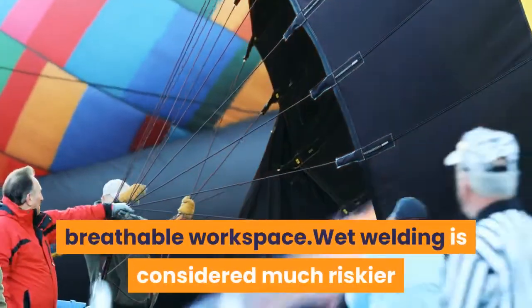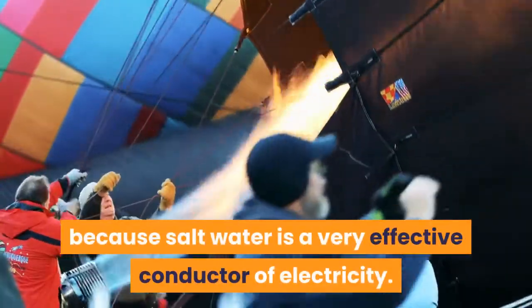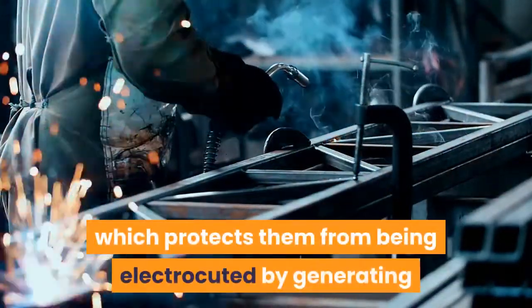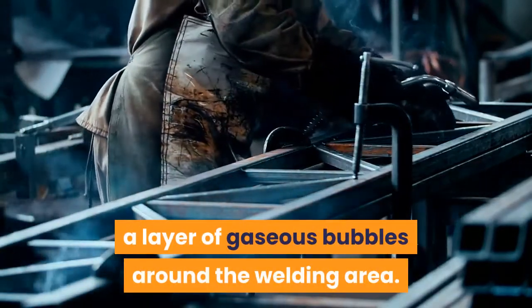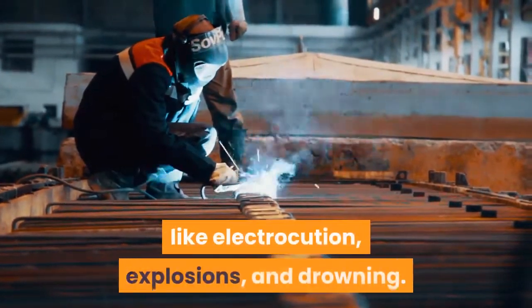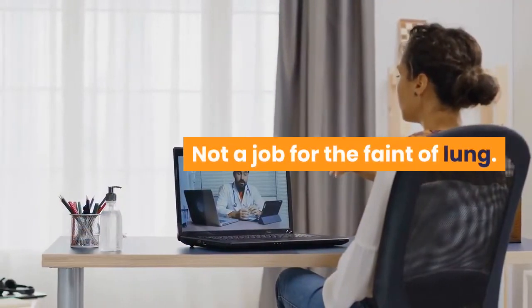Helium and oxygen are pumped in while toxic welding gases are pumped out to create a dry, breathable workspace. Wet welding is considered much riskier because saltwater is a very effective conductor of electricity. Wet welders often use a technique called shielded metal arc welding, which protects them from being electrocuted by generating a layer of gaseous bubbles around the welding area. Even with proper safety procedures, both wet and dry welders face hazards like electrocution, explosions, and drowning. Not a job for the faint of lung.